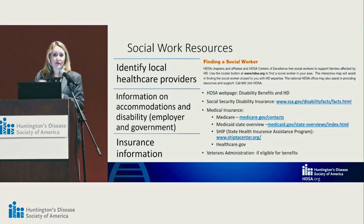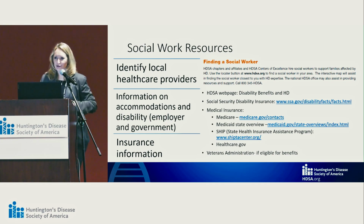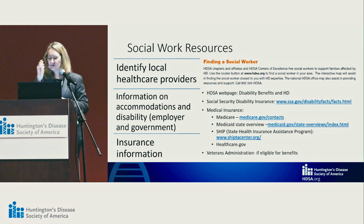And then again, in the early stages, he's thinking about some of the important social work resources, and I tried to list a few here. Again, there's so many differences and it changes so constantly. It's really good to establish a relationship with a social worker with your local center or through other care providers. HDSA has some information, and I clipped it here for finding a social worker, and there are many at the meeting today as well, because they can really help on several levels for this discussion, right?